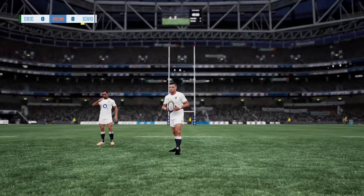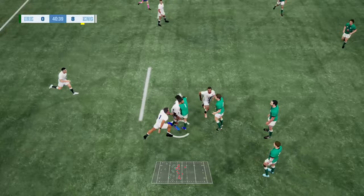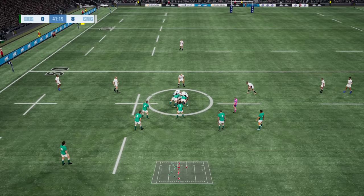Two scoring plays are needed now from Ireland. The way they've been playing, it's not been convincing at all. Nice short one, and it's grabbed nicely from Porter. The ruck work from this back row has been a bit slow from Ireland. They want to clean that up as quickly as they can.